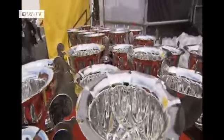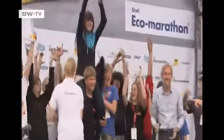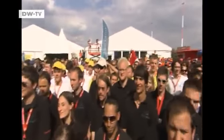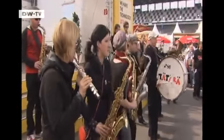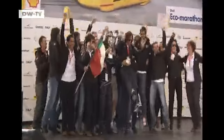Having witnessed several new records, the 27th Shell Eco Marathon comes to a close. Over 3 days, 3,000 students from Europe and Africa have battled to build the most efficient vehicle. And they've managed to cover 5,000 kilometers with 1 liter of fuel, surpassing the record from the previous year by 14 kilometers. It was solar and battery power vehicles that came out on top.